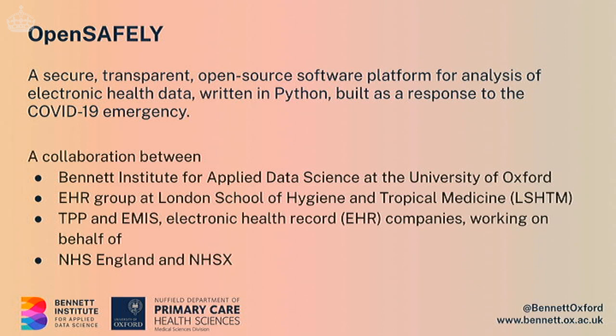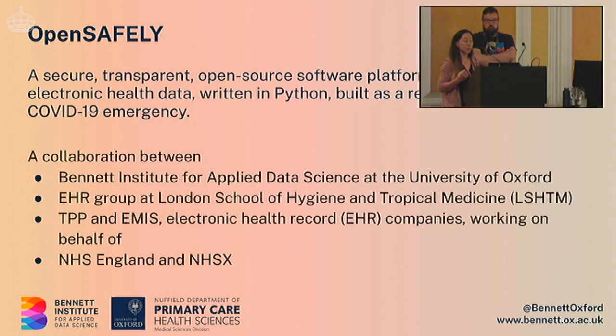First, a bit of a disclaimer. There's going to be very little code in this talk. Instead, we'd like to take you on a journey through the development of OpenSAFELY in the context of the COVID-19 pandemic. We'll talk about why it was needed, and the heroic efforts of multiple teams to create it within the timelines that the pandemic required.